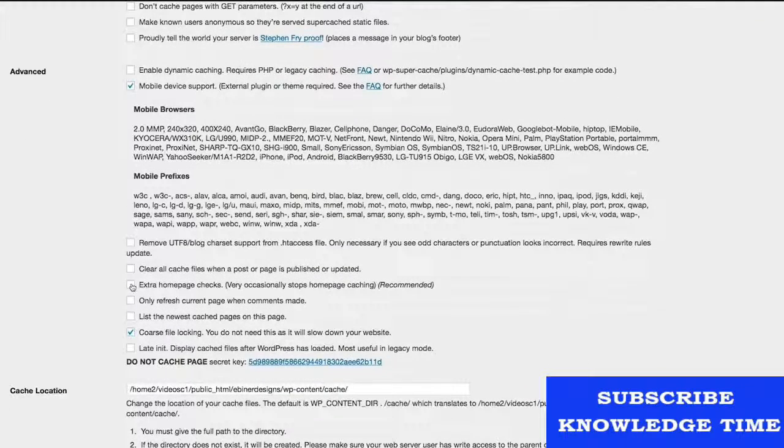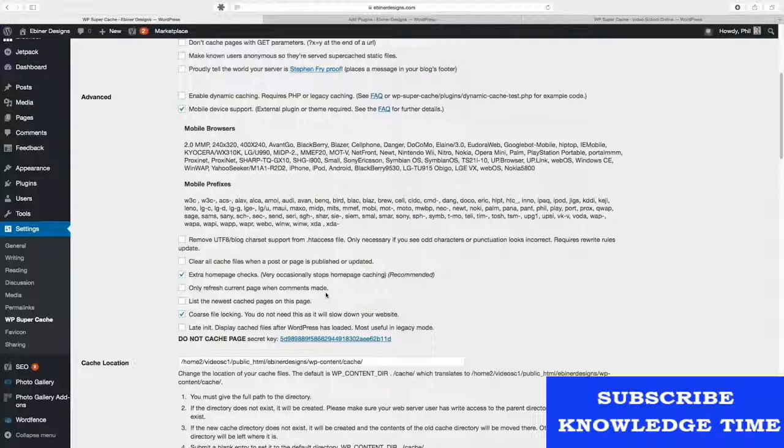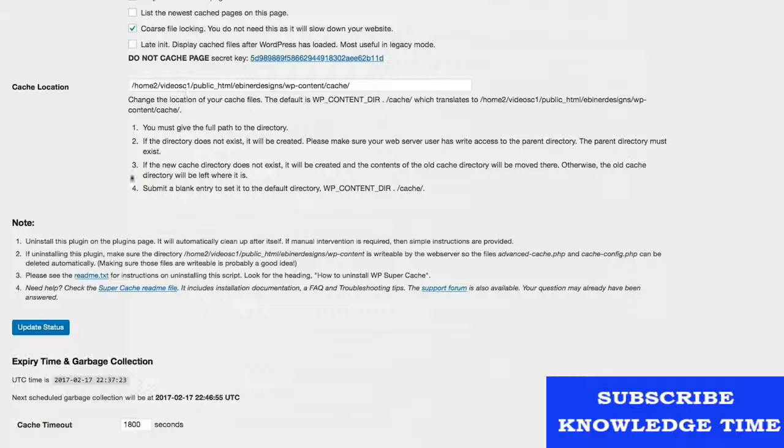And then there's just a couple more that I would check, all of the recommended ones. For example, this one checks your homepage more often than the other pages to make sure your homepage is cached for all of the people who are visiting your homepage, which most likely will be your most popular or one of your most popular pages. Once you're done checking all of those boxes, just click update status.